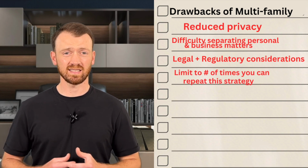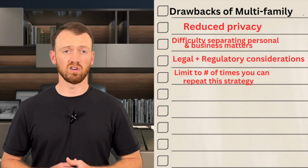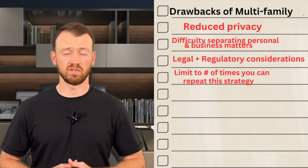Another drawback is there is a limit to the number of times you can repeat this strategy. There actually is a limit on the number of personal mortgages you can have in your name. Technically, this number is 10, but after 4, this gets very challenging to do.